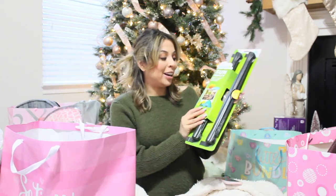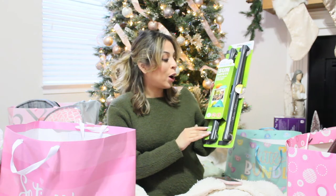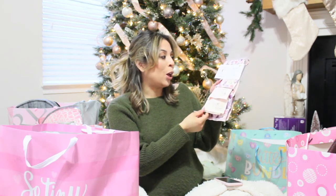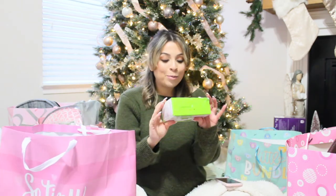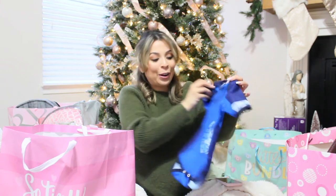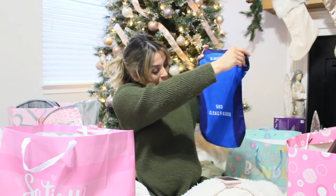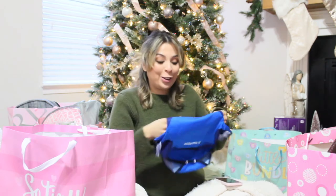And she got us this right here for the car to help block the sun and whatever. She got baby girl these cute little burp cloths from Burt's Bees, and I just love the prints. She got us these boogie wipes too, which I hear are really good for stuffy noses. And she's hilarious. También le compró esta aquí, so she can represent 503 El Salvador. You are too funny, too cute. I love it.